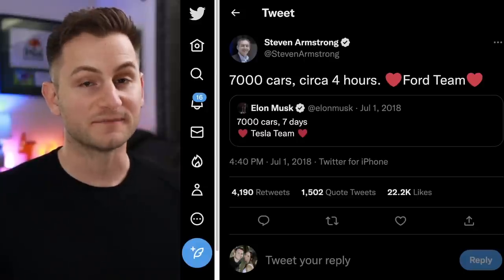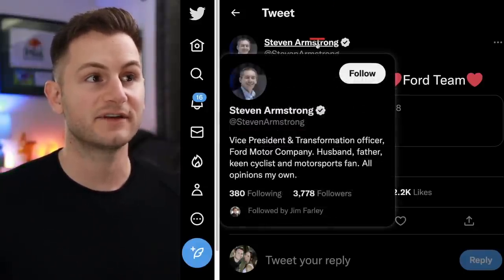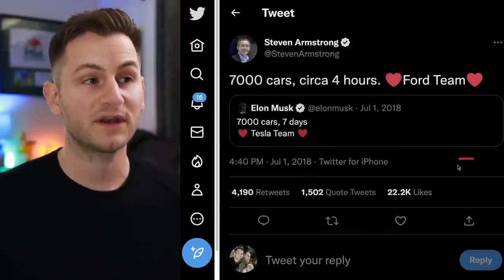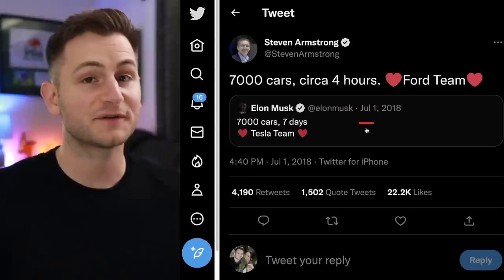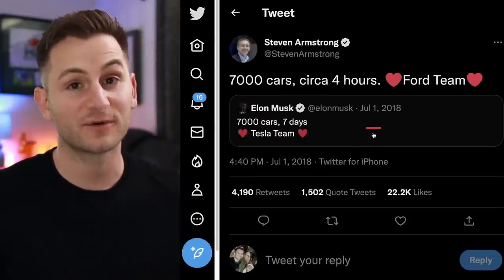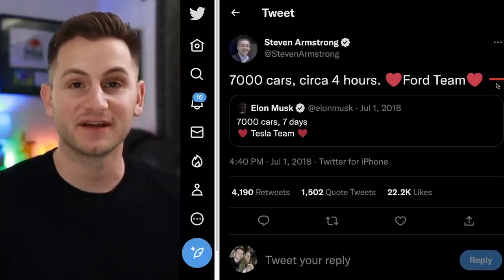And don't get it twisted, I want Ford to succeed, but I don't forget things like this. Stephen Armstrong, the vice president of Ford Motor, quote tweeted Elon celebrating 7,000 cars in 7 days back in 2018, and Stephen took a little shot at Elon saying 7,000 cars in 4 hours. This tweet is one of many that is setting up to age like milk.